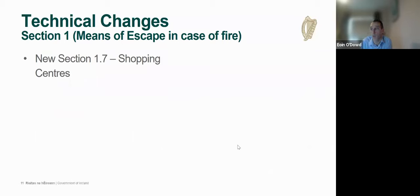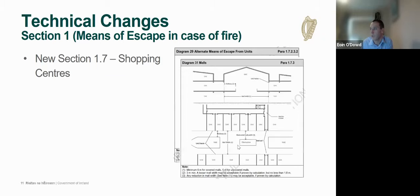There has been added a new section 1.7 for shopping centres, where the required provisions for horizontal and vertical means of escape in shopping centres have been incorporated into the technical guidance document. The provisions include the means of escape within units using dedicated egress corridors using service corridors, the single escape route from kiosks that are less than 25 square meters or 5 meters deep. And again, drawings within the technical guidance document have been modified and updated to provide an indication of the intent of the building regulations, of the provisions of the technical guidance document.